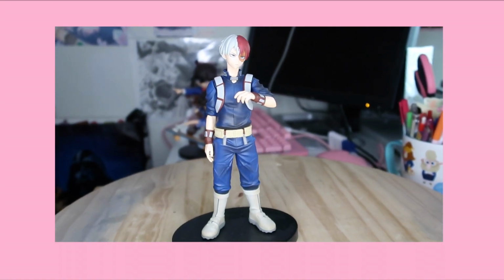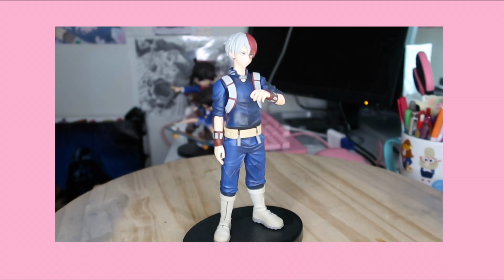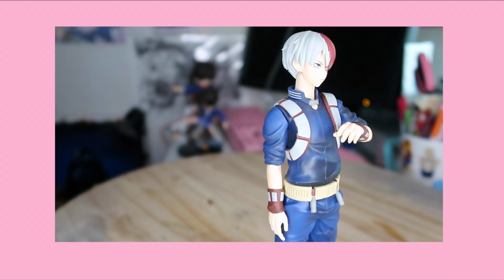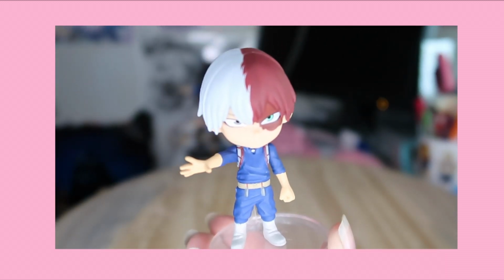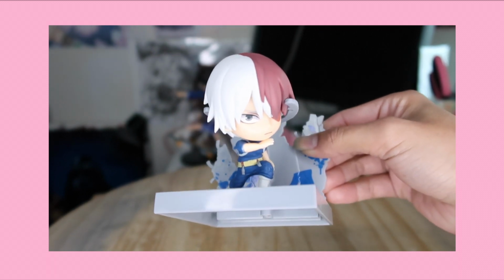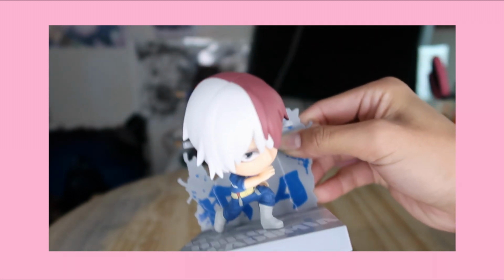So the next ones are my Todorokis. I've got ones from Bon Presto and Good Smile. For me, I love getting different types of figures, the cutesy version and the version more true to the actual design of the character, like this one. I just like the juxtaposition and how it looks displayed when they're all next to each other. There's a tall and serious Todoroki next to a really small cutesy version. So I definitely like spreading out the types of designs of the figures that I get and putting them all together.